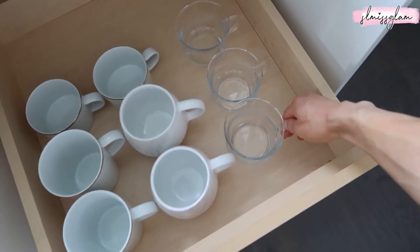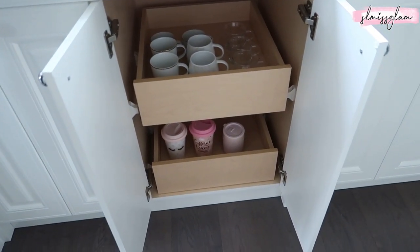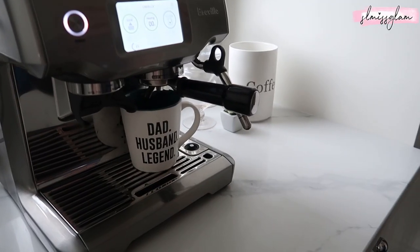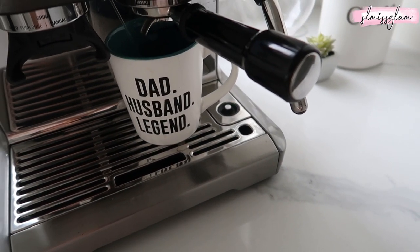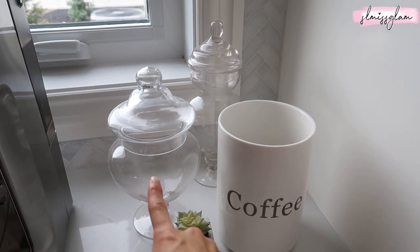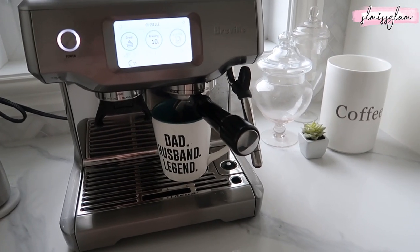I keep getting asked to do a mug collection, so it'll come once we finish collecting our mugs, but that's what they look like. I got the big ones down there. Ryan's doing a little coffee. Wow, nice mug. This is the one Ryan just chose. Dad, husband, legend. Yeah, I don't have a lot of decor out right now. Just these little containers. Not sure what to put in them yet. And you guys have already seen this stuff, so I'm not going to show you too much.